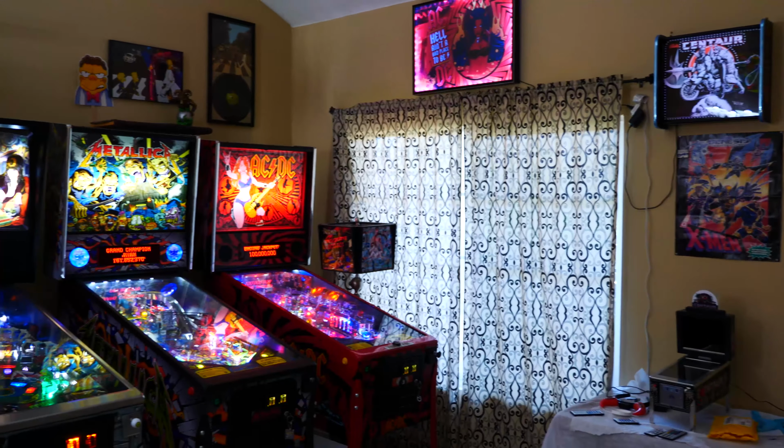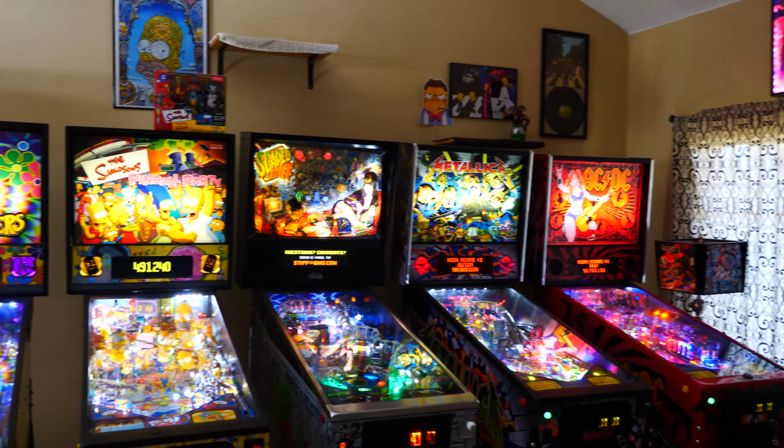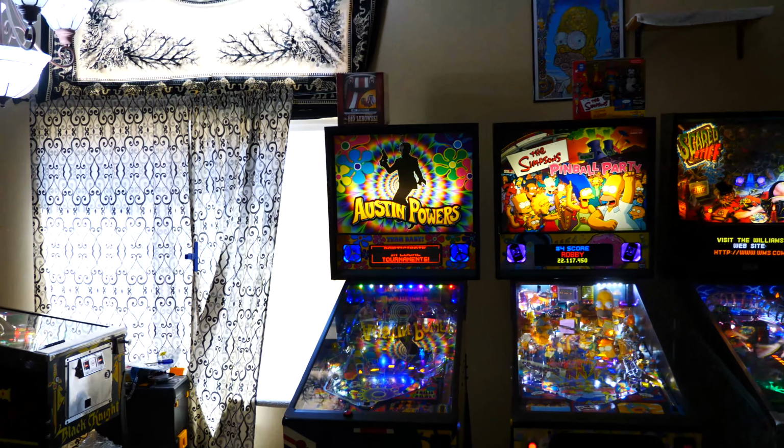Hey everybody, on this episode of the Brotherhood of Pinball, we're going to discuss game room decoration ideas. So maybe you've just purchased your very first pinball machine. Maybe you're going on your 10th. Let's take a look at some of the decorations around my house and other cool ideas I've seen online.